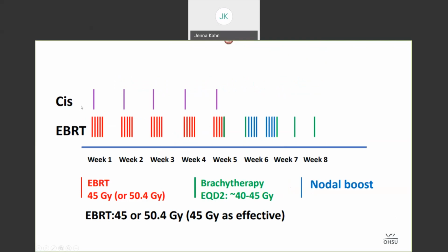Cis is cisplatin, so chemotherapy, and that's given weekly during treatment. EBRT is external beam radiation therapy, and that's given every day, Monday through Friday, 5 days a week for 5 weeks. And so you can see those lines that go with that.